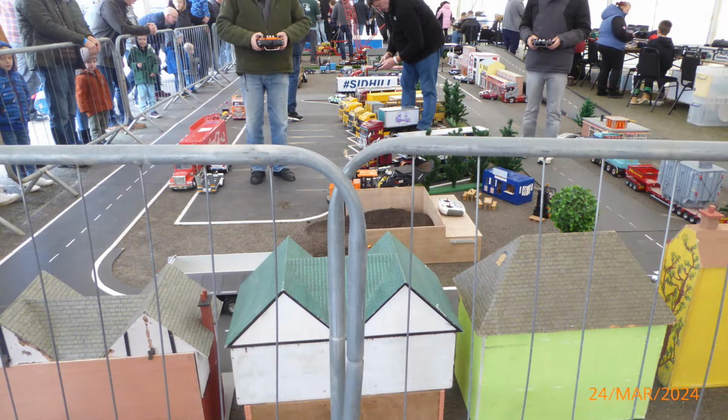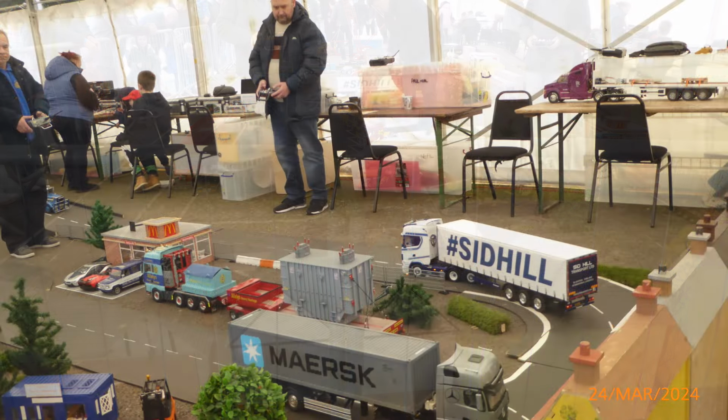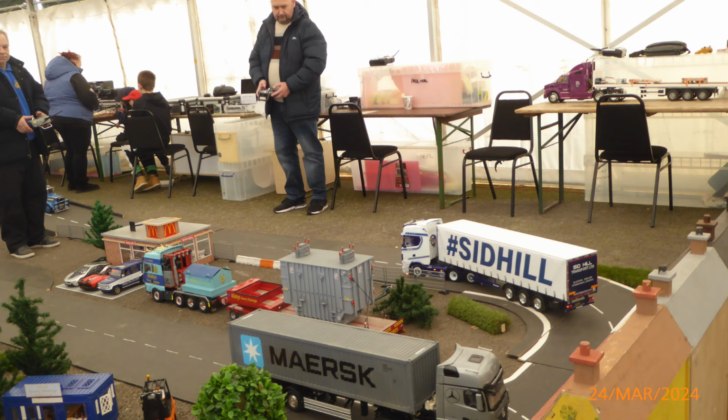So I found it looked quite good, and it was a bit cold. So the first thing I saw was all this, and yeah, a little bit of film coming up with that, and more of this later on, absolutely.